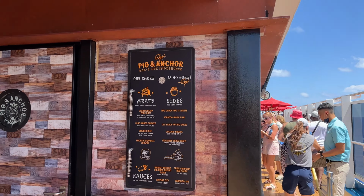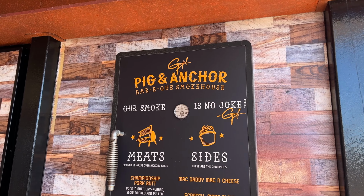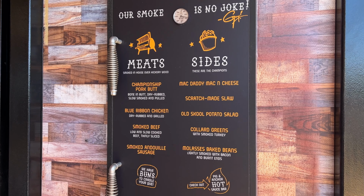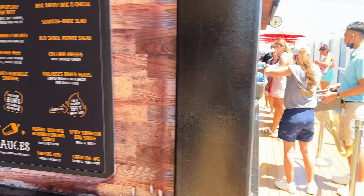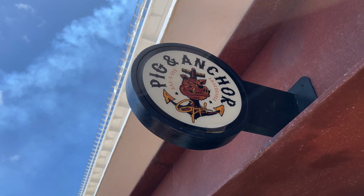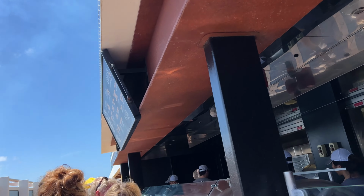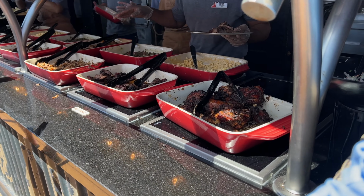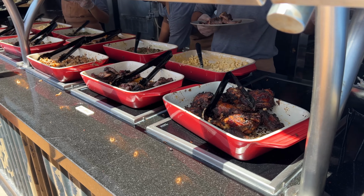Alright, so another fun option on this ship, it is on deck 5. I mentioned earlier that they have Guy's Burgers, but they also have Guy's Barbecue. They have quite a few options there. I believe they have chicken, pulled pork, sausage. I think they have some beef, coleslaw, mac and cheese, and collard greens along with some bread. I only ended up getting sausage, pulled pork, and mac and cheese because I have eaten quite a bit already, so I wasn't super hungry.